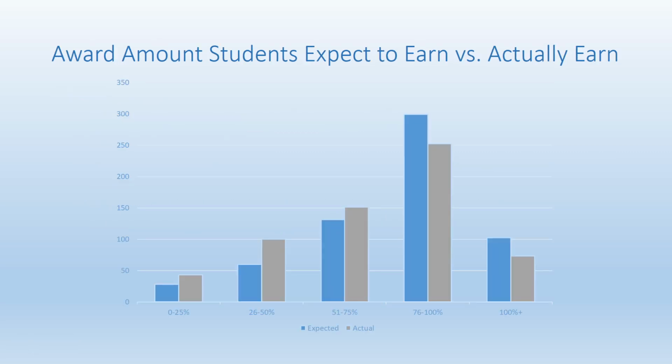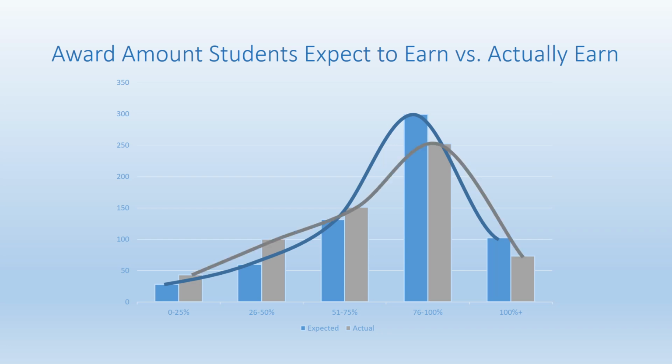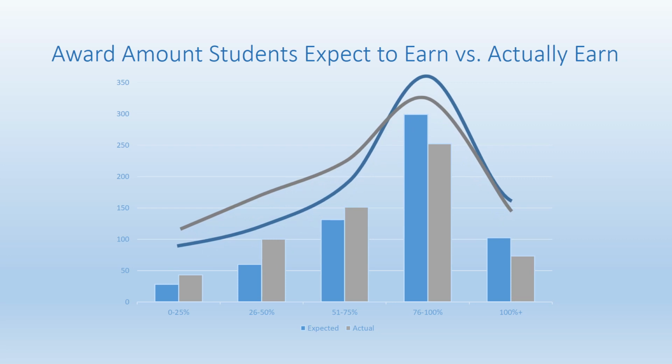Also, students have historically shown an inability to correctly estimate the amount of the awards they'll earn. So if you look at the items in blue, these are the amounts of the awards that students expected to earn based on the 2017-18 annual survey, and the trend line looks something like this. And then the gray lines are the actual amount of awards that students earned during 17-18. And it's a little hard to see from this picture, but when we align them, you can see that students are always, in large numbers, earning less than they had predicted.